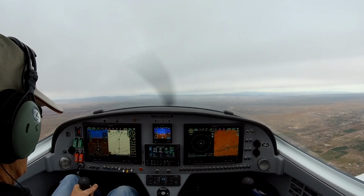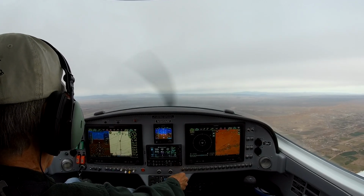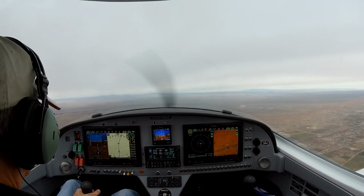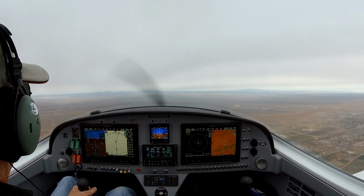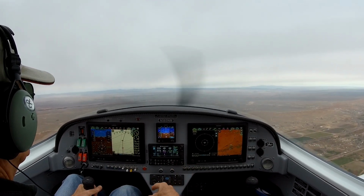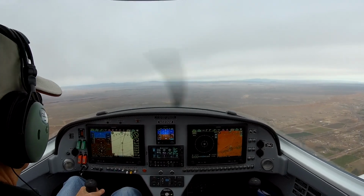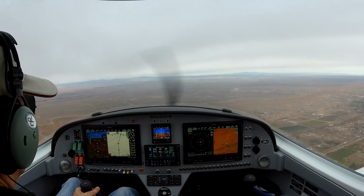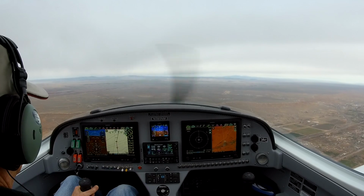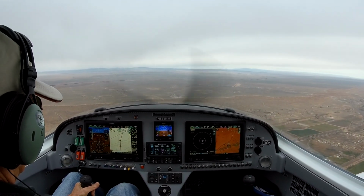I have a sneaking suspicion that we are way above glide path, so we're going to have to bring that down quickly. So that's what I get for climbing up to 7,500 feet and not being far enough out. Bring it back, it's trying to fly the course. Just hadn't captured the glide slope, glide path. Now we'll pull it back.